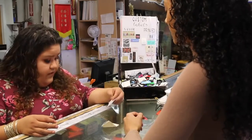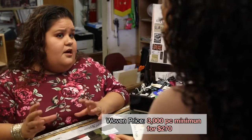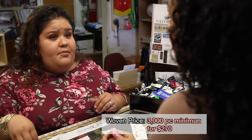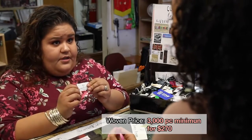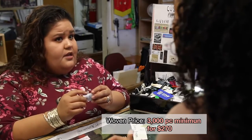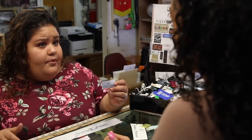Woven is a minimum of 3,000 pieces. It's $90 for each 1,000, so it's $90 to get 1,000 made, but it's a minimum of 3,000 pieces for the woven. So $90 times 3 is like $270. On the woven, it's 2 weeks for a physical sample.